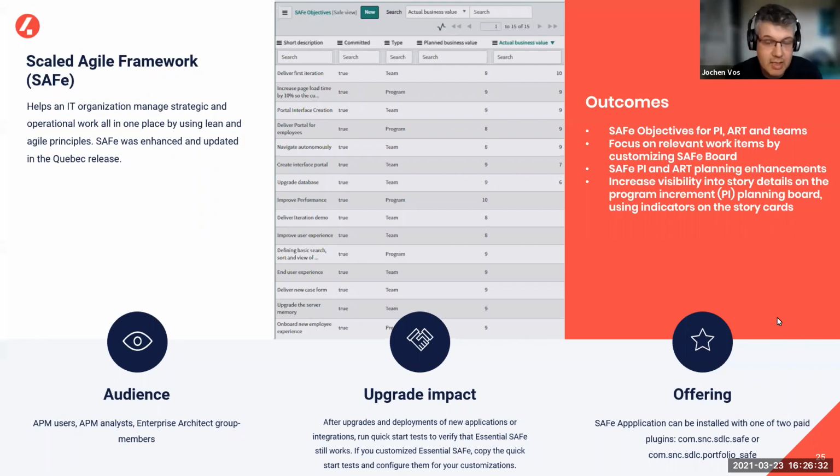And this is actually possible from the Quebec release. And I think SAFe objectives provide you with the possibility of capturing both the planned and the actual delivery of value. I think that's very important in SAFe, by the teams and the ARTs. And that's great that is now possible from SAFe.